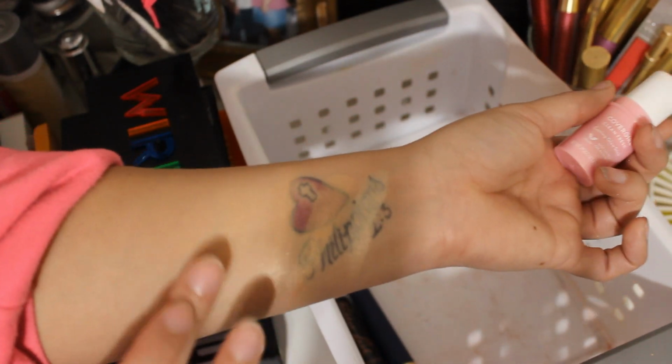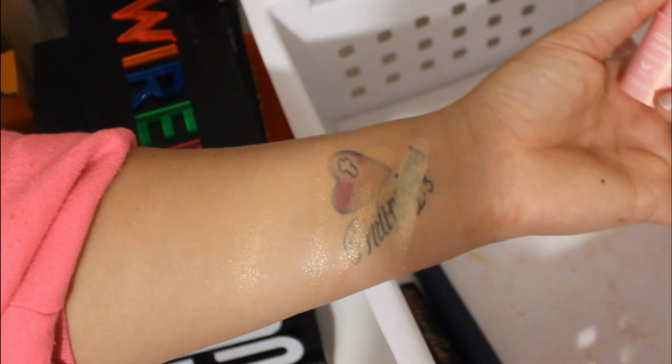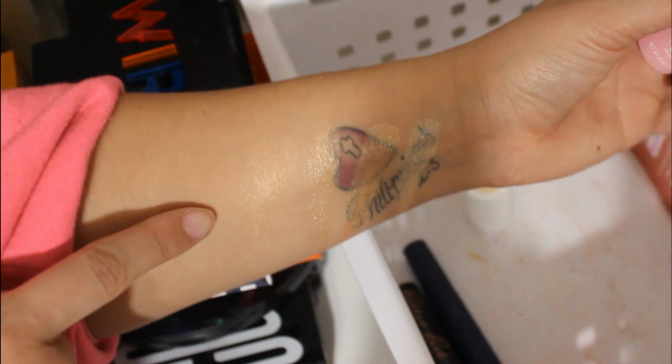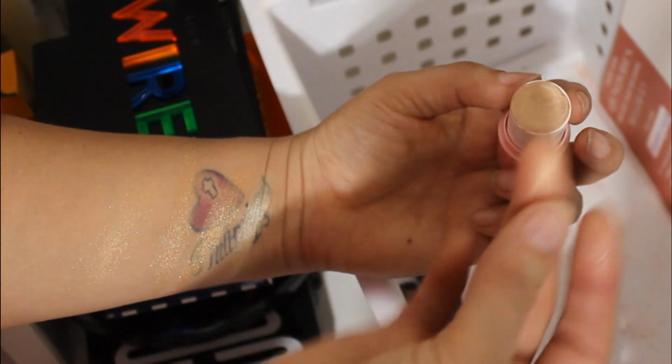I usually tapped it out. And it gives a really gorgeous, subtle natural sheen, but also very bright. I'm trying to see if you can see it here. So it's a little bit of a peekaboo highlighter, but I kind of like that. It was a more natural look, but still very blingy and poppy. Has a really nice scent. It's very soft. It's not too firm.